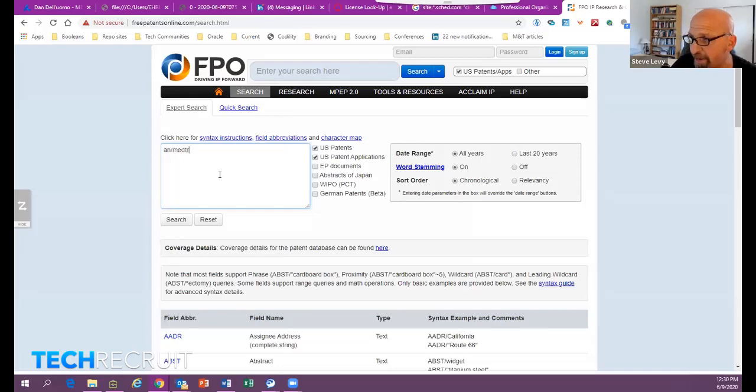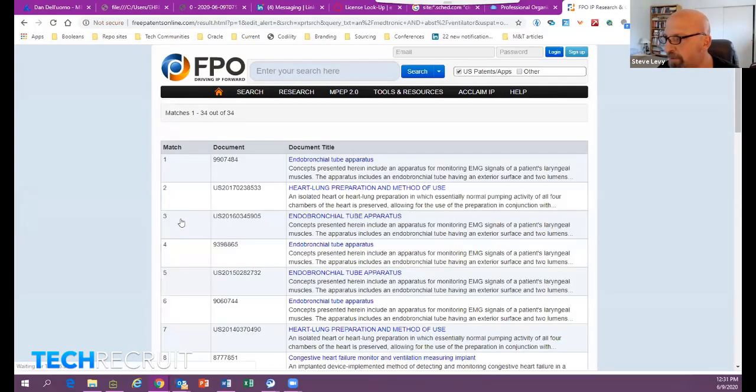assigned to Medtronic. Is it Medtronic or Medtronics, Dean? Medtronic. So I'm looking for patents that are assigned to Medtronic, and in patent searching, case has to be capitalized. And the abstract of the patent has the word ventilator. And I'm going to look for patents and patent applications. Chronological means the most recent will come first, and I'm just going to click on search.